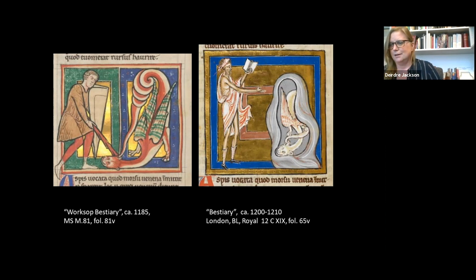There is a disjuncture between the text and image in the Worksop Bestiary, shown on the left, whose artist depicted the snake charmer as a man armed with a shield and a club. So he's not really trying to charm the snake out of its lair, but to kind of beat it out. It's not understanding what's going on.